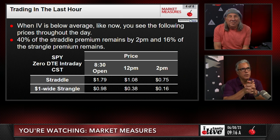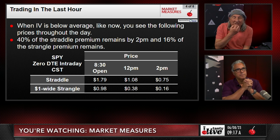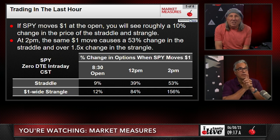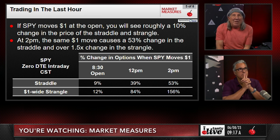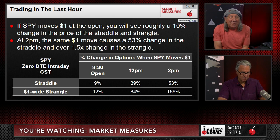Let's go to the next slide. Do those numbers surprise you at all? No, they're cheap. They're cheap because implied volatility is 15 for the purpose of this study. Normally, if implied volatility is, let's say, 22 or 23, those numbers are about double. It's cheap, and that's why the butterflies have been working so well. If the SPY moves $1 at the open, you'll see a roughly 10% change in the price of the straddle and the strangle. At 2 p.m., a $1 move causes a 53% change in the straddle and a 156% change in the strangle.